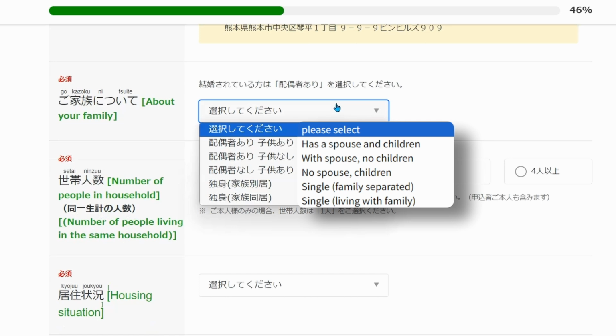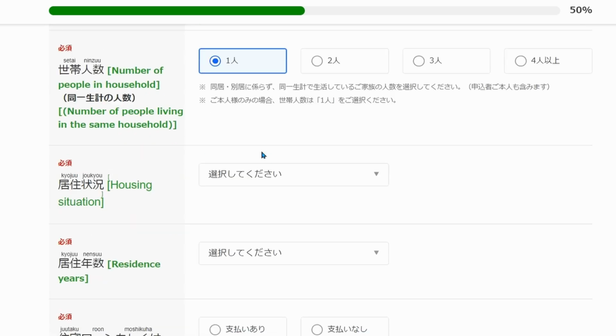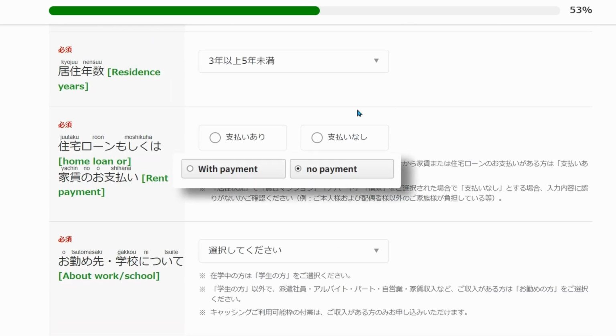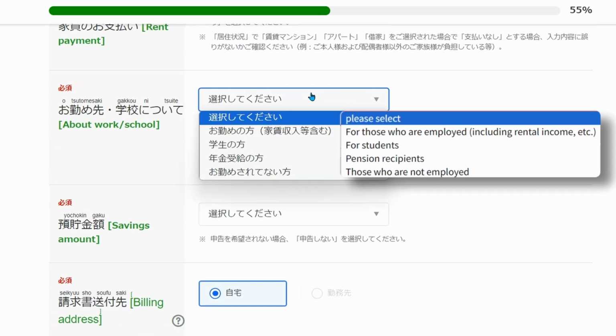Select single and family separate if you are living alone in Japan. Select what type of housing you currently reside in and the length of time you've been there. Select payment if you have a mortgage payment. Choose your visa status.